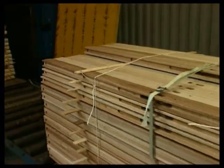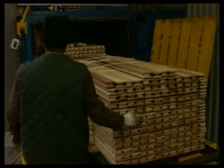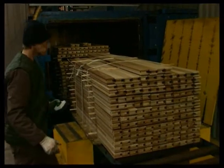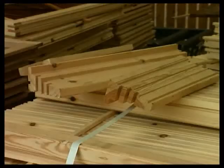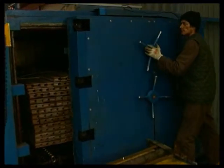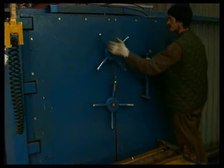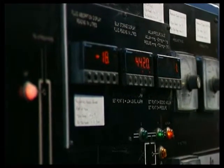The preservation process uses highly toxic chemicals to prevent the growth of fungal spores and to inhibit the life cycle of insects which might otherwise attack the timber. A water-based timber preservative is applied to the timber components in controlled conditions. The use of a sealed tank and vacuum impregnation ensures the maximum penetration of the timber by the preservative.